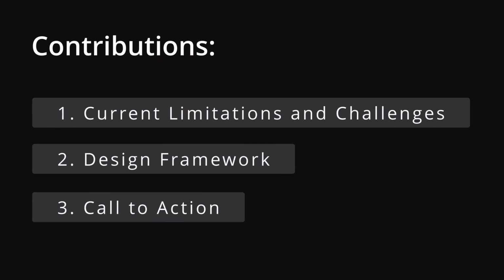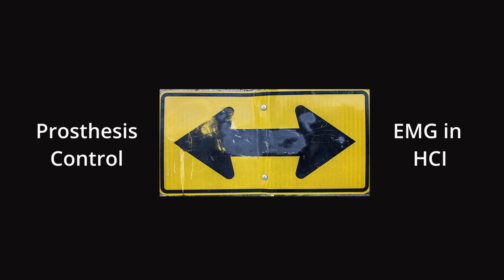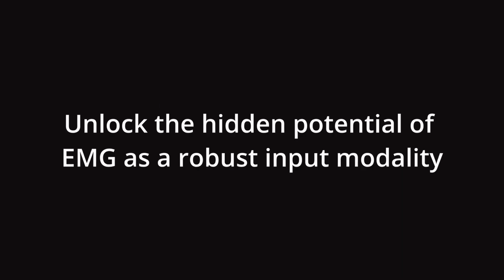While we can learn from the large body of prosthetics research, moving forward there'll need to be some sort of divergence from the prosthetics field as our understandings and practices around EMG continue to mature. We hope this work serves as a stepping stone to enable the HCI community to truly unlock the hidden potential of EMG as a robust input technology.